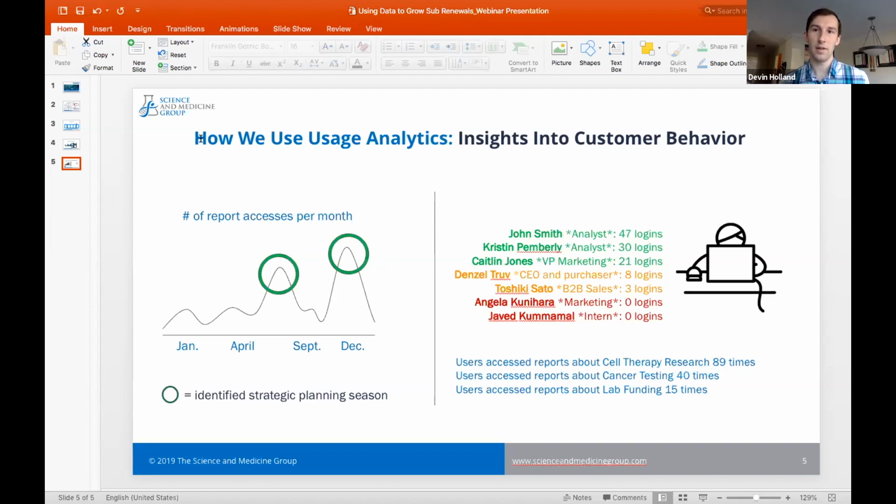The other part of the customer behavior component is the platform gives you usage data on a per user basis. So we can actually see how often or how many times a user has logged in. This is extremely useful because we're able to see who the power users of the platform are and use those people as our advocates to help us in renewal conversations.